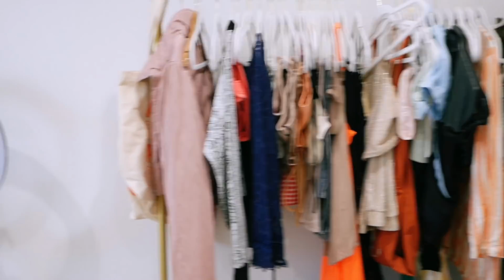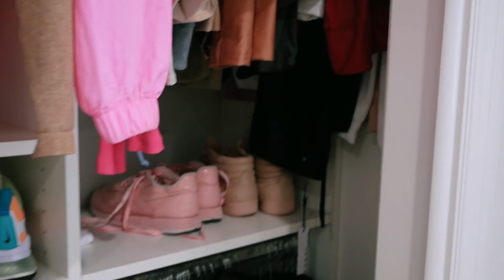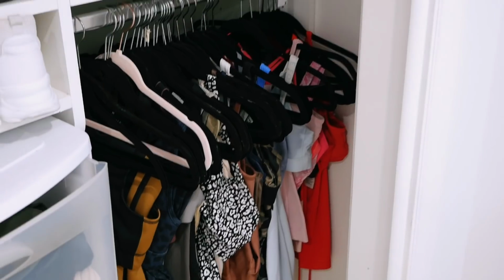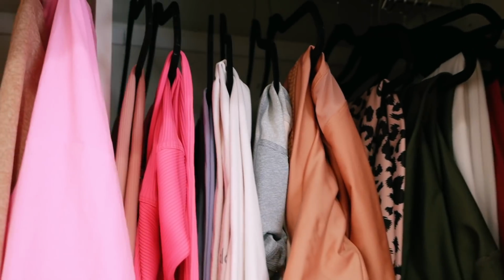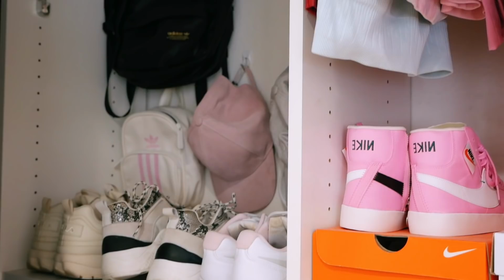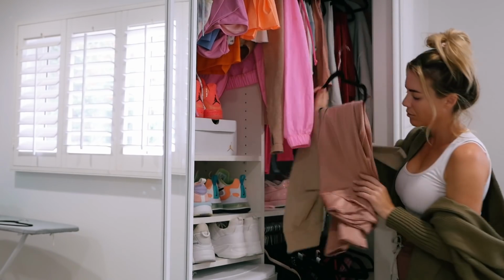That is all my Poshmarking that I need to deal with at some point. Some of it's already on Poshmark. I'll link down below for you guys, and I have a ton of stuff I need to put back on there. But this is kind of my fitness closet. I haven't shown this to you guys in a while. I've been trying to figure out how to reorganize it. I've gotten rid of so much stuff. Again, a lot of it's going on Poshmark, but I have all my leggings, all my workout shoes, anything I use either for just around the house or work or actually working out will go in here.